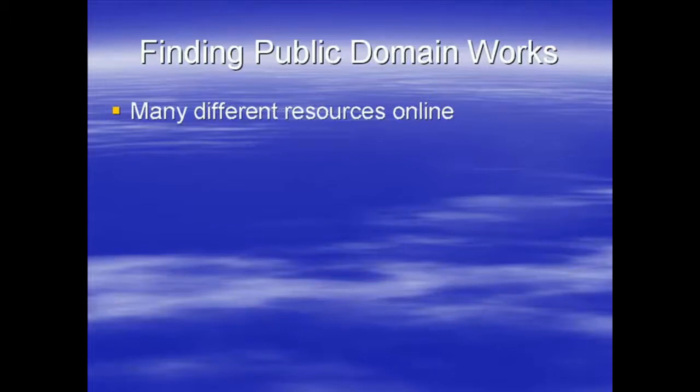When it comes to finding public domain materials, there are many potential resources that you could use. Online there are hundreds of websites that will give you information on public domain materials. You just have to find them. In the next few videos we will talk about these websites and how you can use them to find public domain materials, and what's on each one of them.